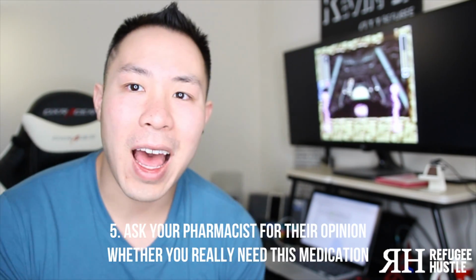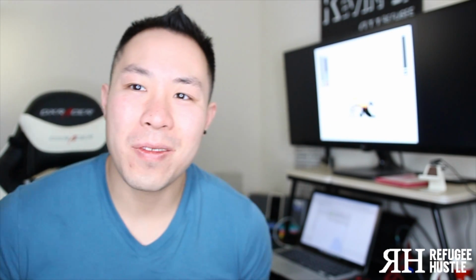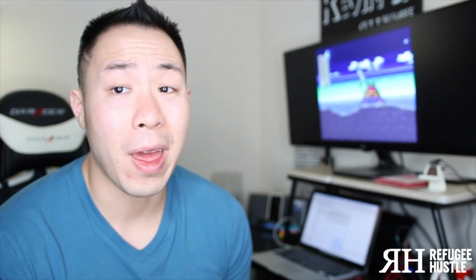Another secret hack that I have is just asking your pharmacist whether you need it or not. Sometimes you might not even need a medication, and just asking the pharmacist for their opinion, do I even need this medication, can provide a huge insight. For example, back in the day with Zetia, this is a cholesterol medication, there were no studies at the time saying that it improved mortality. And so what's the point? It would drive your cholesterol down, but there were no improved outcomes or real benefit to it.